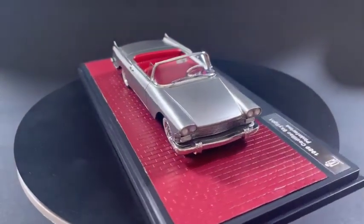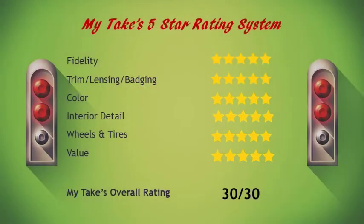So let's go to the 5-star rating. On fidelity, I'm giving this a 5. It looks just like the pictures that we've seen. Now this is supposed to have a 130-inch wheelbase. It works out to the calipers, so the fidelity and scaling is just fine. Trim, lensing, badging, 5. Color, 5. Interior detail, 5. I'd give it a 5+ if I could do it. Wheels and tires, 5. Value at $119, I'm giving this a 5. It's a superbly done model, and it displays well on that base. So we get a total of 30 points out of 30 points.